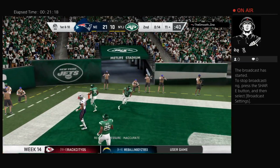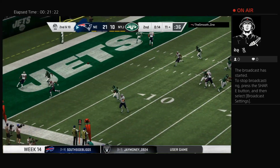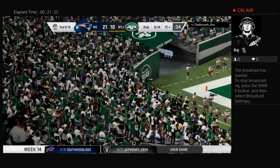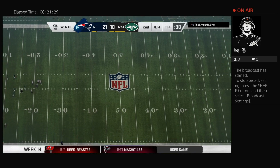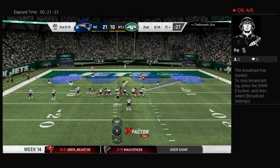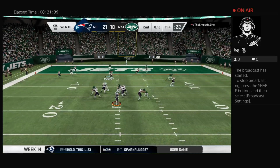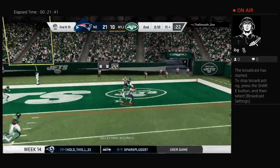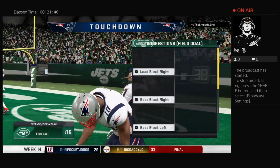Mariota to the end zone, but it's incomplete. Josh Gordon, the intended receiver. And that'll bring up second down. It's now 2nd and 10. So after the incompletion on first, now 2nd and 10. They'll throw again. Mariota. And that's going to be caught for a Patriot touchdown.